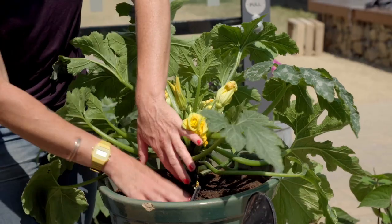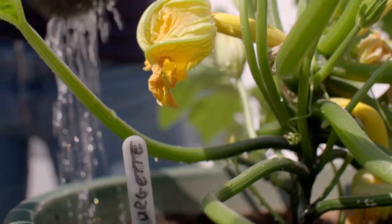The one thing they desperately do need, however, is a drink. Look, the soil is pretty dry and in containers, they need ever more watering. So it needs a really, really good soak.